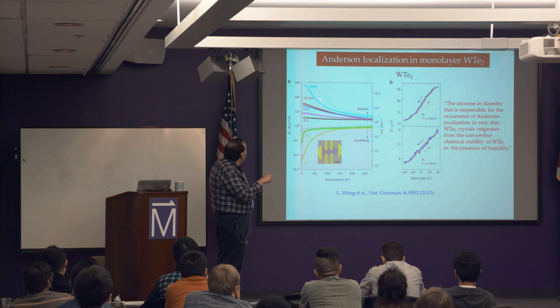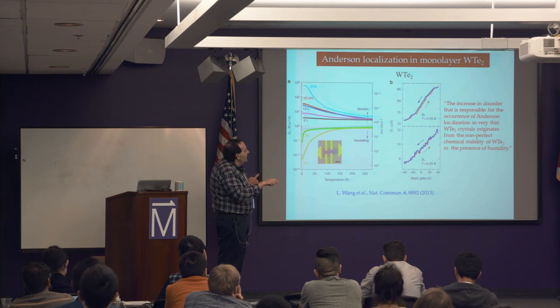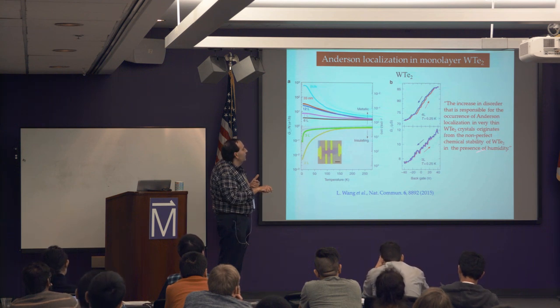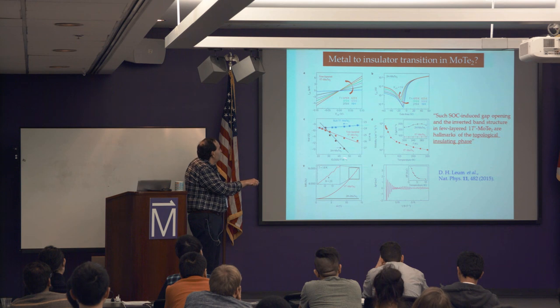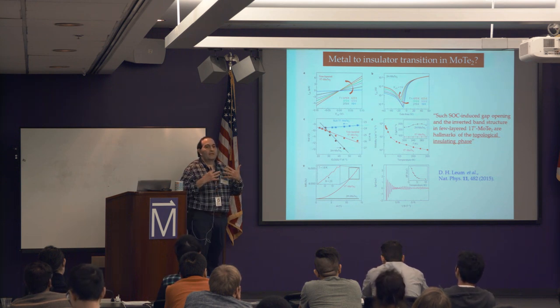Basically, the bulk is metallic, and they claim that when they exfoliate to the monolayer, it becomes insulating. That's tungsten telluride. But in their opinion, because the samples were exposed to air, the insulating state is due to Anderson localization, due to non-perfect chemical stability of the tungsten telluride in the presence of humidity. So basically what I'm trying to convey is that this result, claiming this material has a quantum spin Hall state, is false. They did the measurements in air, and their samples degraded.